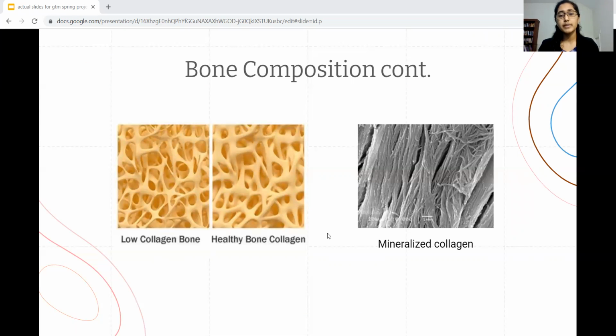And of course, the mineralized matrix and the organic material of bone do not remain apart. The hydroxyapatite fills in the collagen network. As you can see here, this is what the collagen network would look like. And then these fibers created by the hydroxyapatite and the collagen combined are arranged to create layers that make up our bone. And that's actually what you're seeing here on your right side. This is mineralized collagen, so basically the hydroxyapatite filling in the collagen network to create our bone.